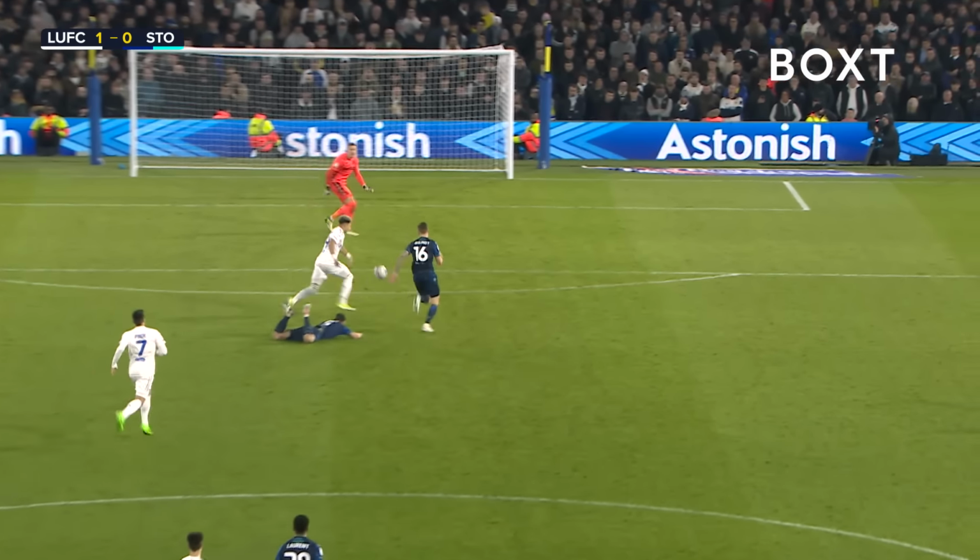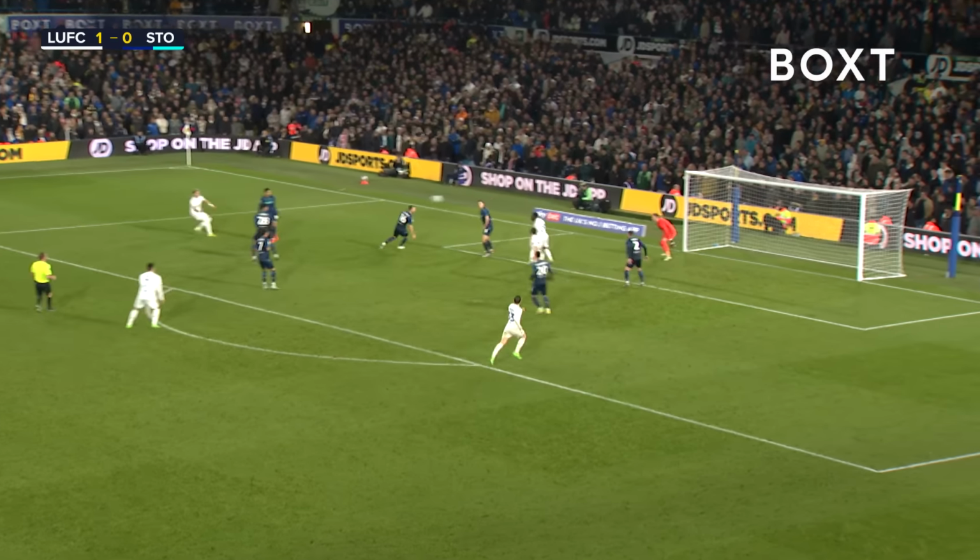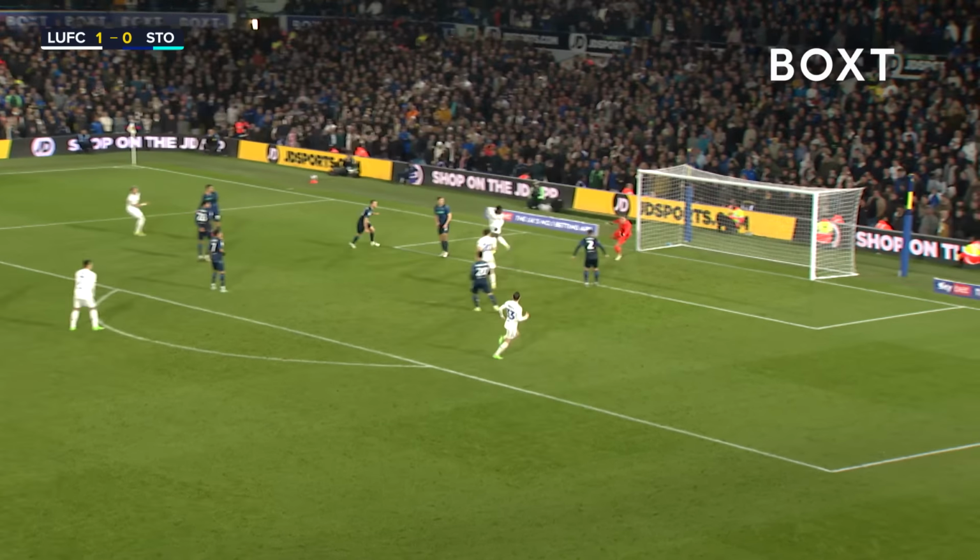So Nmecha appears and Summerville departs. Byram, Nmecha, back to Byram. Presses on again, but good ball out from Byram to Piroe. Now James. James through the middle, plays it into the path of Joseph, who's in the penalty area, cuts it back, shoots goalwards, just wide.